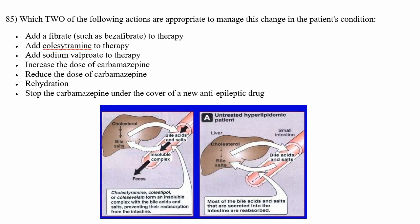Question 85. Which two of the following actions are appropriate to manage this change in the patient's condition? So for this patient, there are two things we need to do. First of all, we need to figure out why there is ongoing hepatocellular damage so we can stop it. And then we need to deal with the symptoms that she's experiencing, particularly this itching or pruritus that she's having. So, add a fibrate such as bezafibrate to therapy.